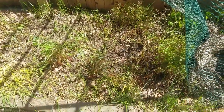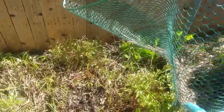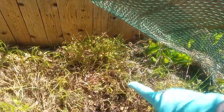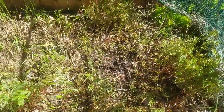Our next garden has the astilbe, which I showed you before. As you can see, there's 1, 2, 3, 4, 5 of them now instead of just 2. And they're coming in nicely.